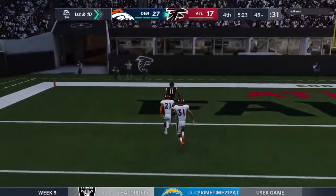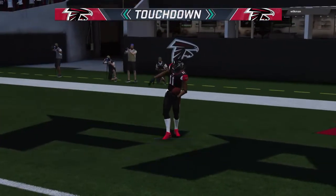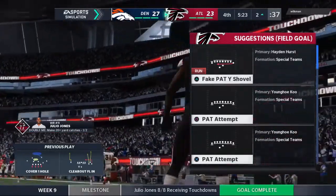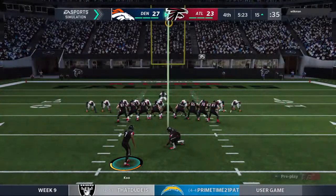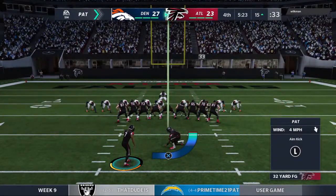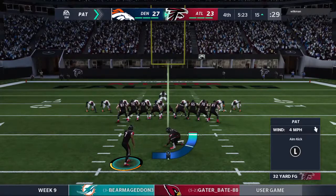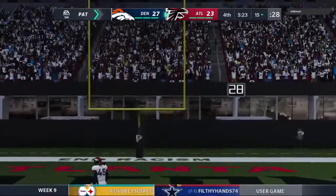This is caught inside the 15. Touchdown, Falcons. Julio Jones with his second touchdown of the game, number 8 on the season. And the Falcons have cut it to within a score. No, we're not cheering. No, we're not rooting, but I am excited about this. I know you are, too. We got a ball game again after that big-time strike.